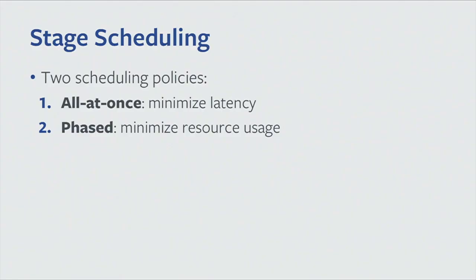For the batch ETL use case, we want to minimize resource usage, so we use a phased scheduling approach. Building a hash table might take minutes or hours because you could have a very complex subquery that's actually the one building the hash table, and you don't want to be tying up a bunch of memory and other resources while that's happening. So we keep track of the dependencies and only start things as they are necessary, and that can be a substantial reduction in memory usage, which is one of the biggest bottlenecks in our clusters for batch ETL.